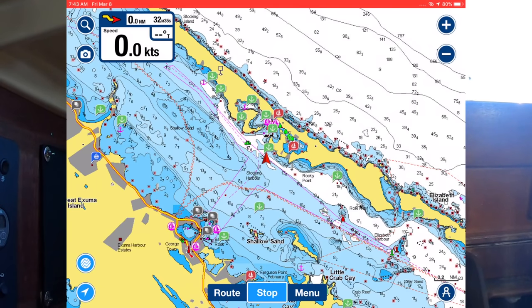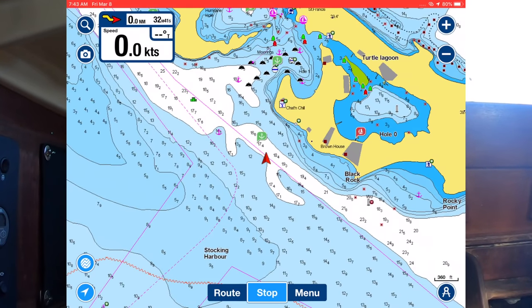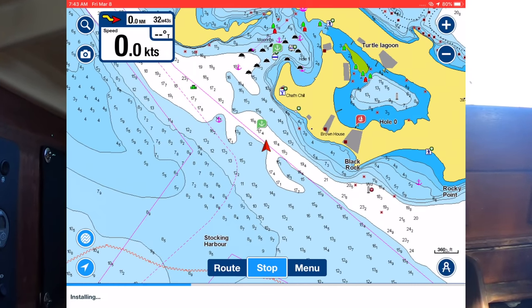And you can see we are in the Georgetown area harbor, Great Exuma Island, Stocking Island right on our bow. And one of the first things I want to talk about here is you see these little anchors and these little sailboats and stuff. This new Navionics has the Active Captain overlay, and this is new this year.